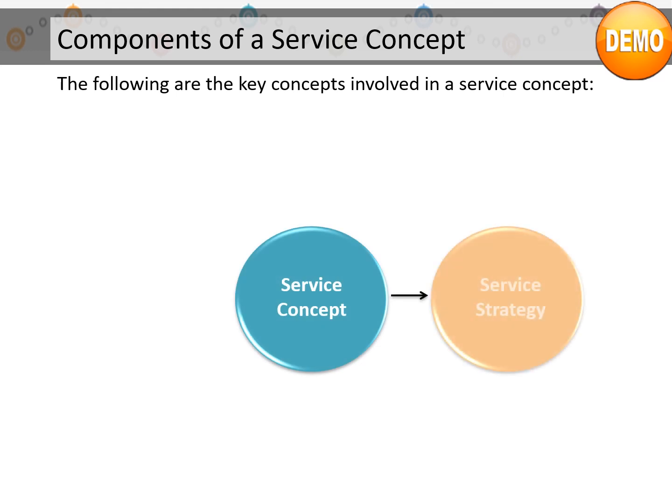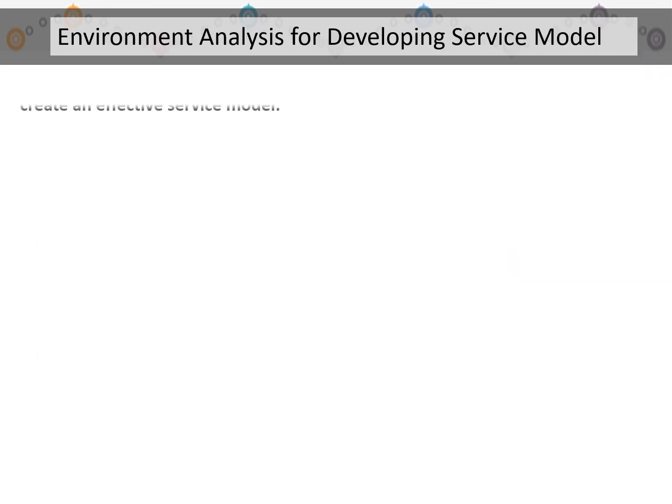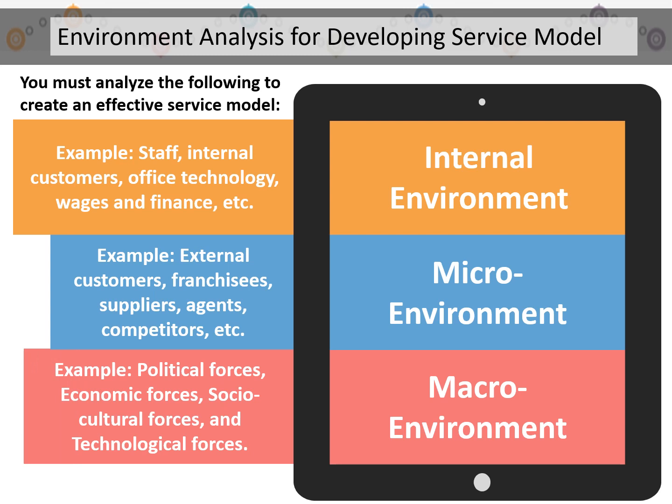The following are the key concepts involved in a service concept: customer orientation, coordinated effort, value-driven, goal-oriented. You must analyze the following to create an effective service model. Internal environment. Example, staff, internal customers, office technology, wages and finance, etc. Microenvironment. Example, external customers, franchisees, suppliers, agents, competitors, etc. Macroenvironment. Example, political forces, economic forces, socio-cultural forces, and technological forces.